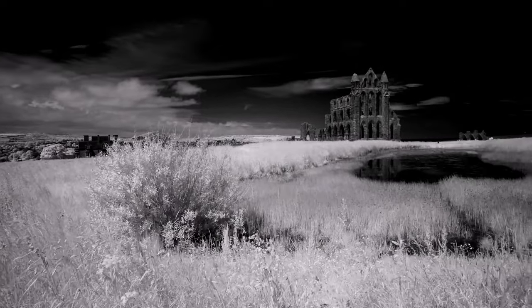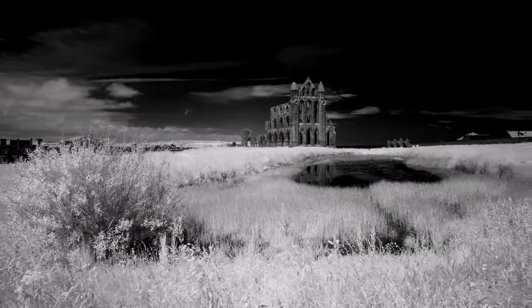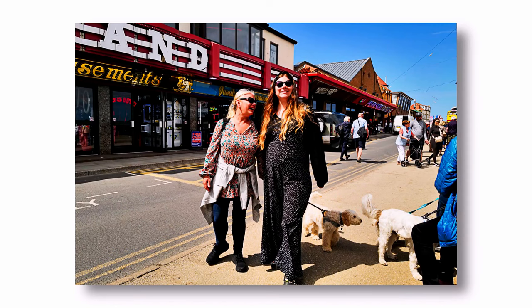The light was actually pretty good. We had some wispy white clouds going on there. They just added to the drama and atmosphere of the shoot. Then I caught up with the family again.